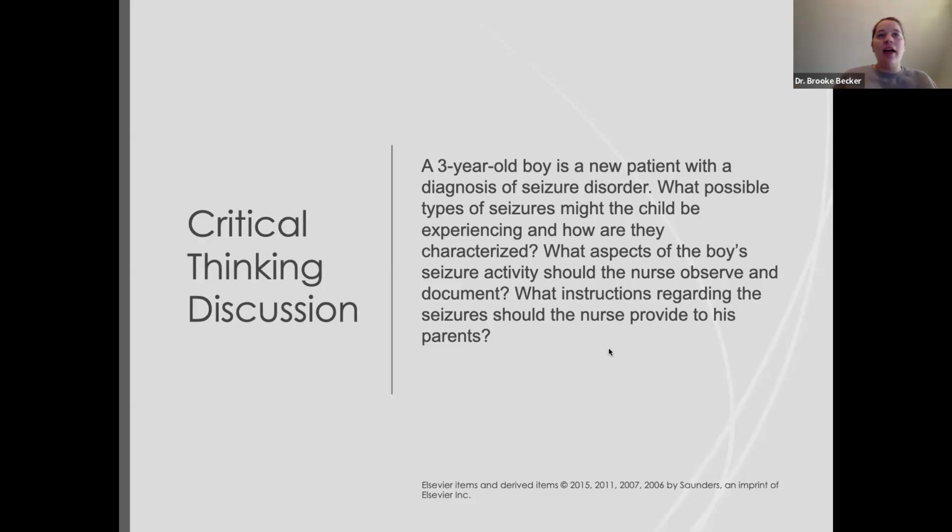Okay. And then what would you provide instruction-wise to those parents before they go home? How to safely deal with the seizure, making sure they know how to keep their child safe and when to call the paramedics so that it won't get worse. And take medications as prescribed. Yep. Seizure medications have to be given almost to the minute on time. So those are very, very strict with timing compared to other medications.